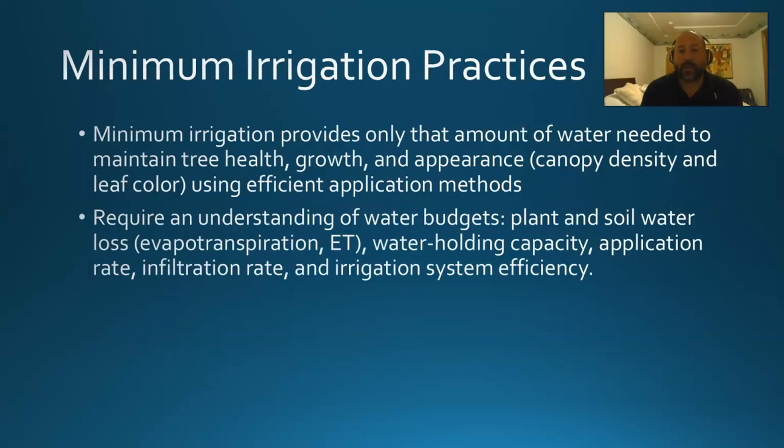So one of the first ways we can look at that is minimum irrigation practices. So really using only the amount of water that we need to maintain tree health, growth, and appearance, and using the most efficient application methods we can. Now, in a lot of places, you're not going to get that choice, right? We talked about the idea that there's a lot of places that are already set up with sprinkler systems, and we're just going to have to figure it out from there. But we can really look at the head size, the length of time, the width of the spray. We can do all those things to really try and make our application even more efficient than it can be.